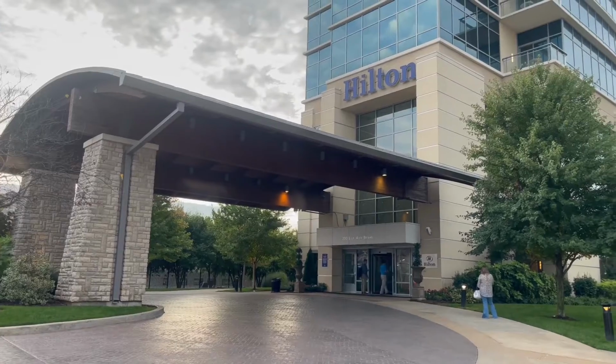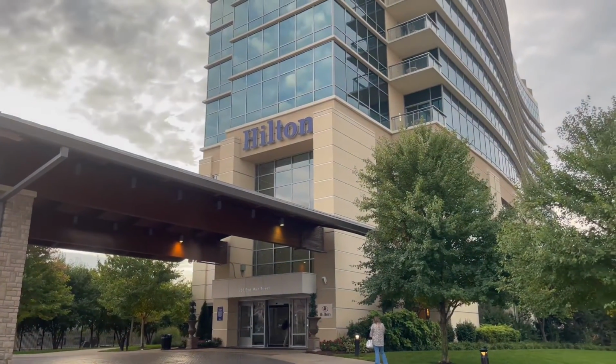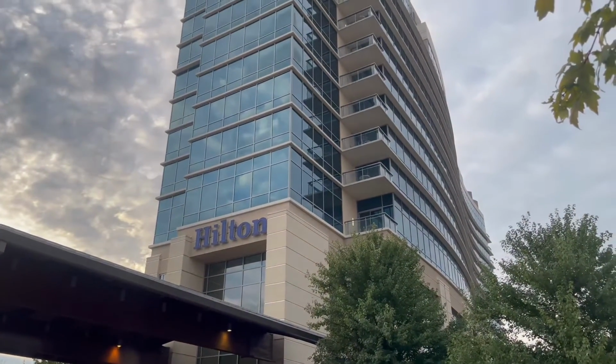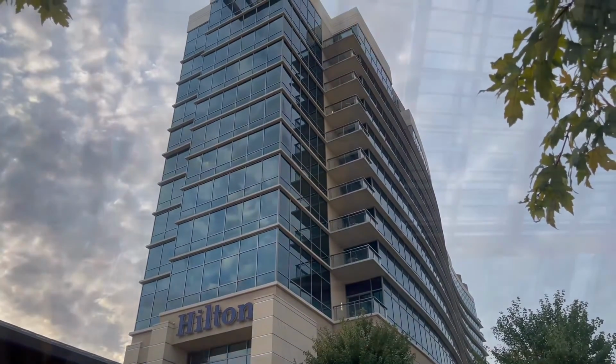So we selected the Hilton Convention Center and Hotel in downtown Branson. It's a very beautiful hotel, 12 stories, almost all glass. As you can see, many of the rooms, or some of the rooms, have balconies.